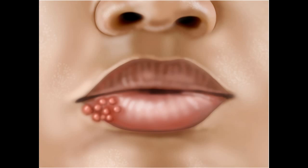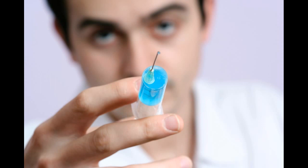Latent syphilis. The third stage of syphilis is the latent or hidden stage. The primary and secondary symptoms disappear, and you won't have any noticeable symptoms at this stage. However, you will still be infected with syphilis. The secondary symptoms can reappear, or you could remain in this stage for years before progressing to tertiary syphilis.